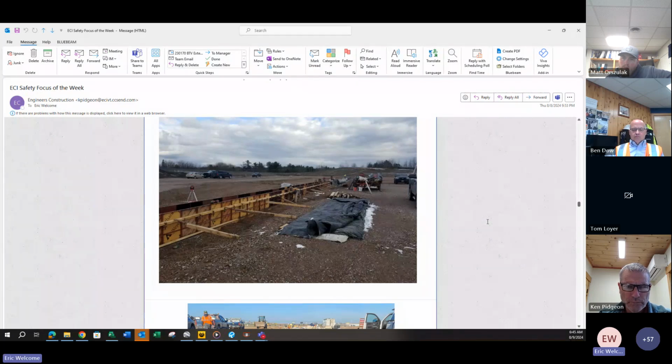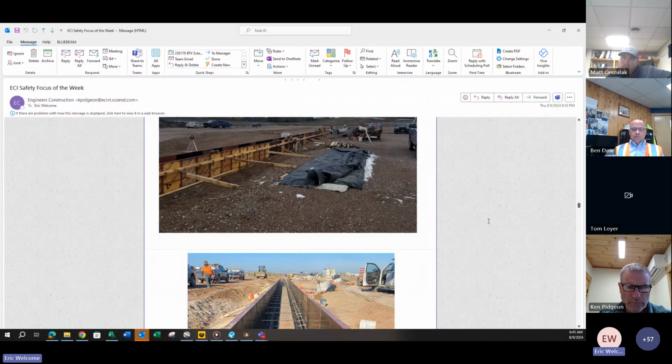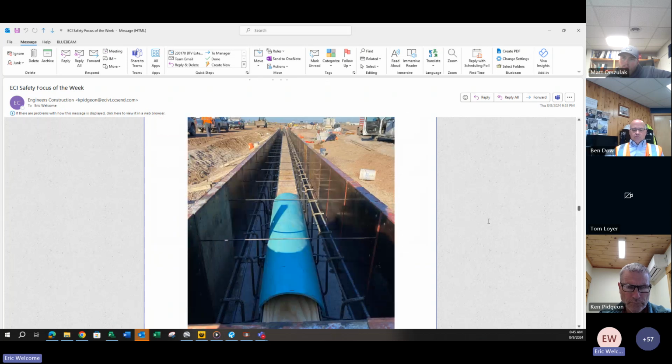Basically, with an ACO drain system, these drains are each individual pieces. Here's a better picture. You drill rods into the mud slab, and the ACO drains are hung on these rods. And then you can see there are U-bolts that go down underneath, and then there's lateral rebar that runs the length.